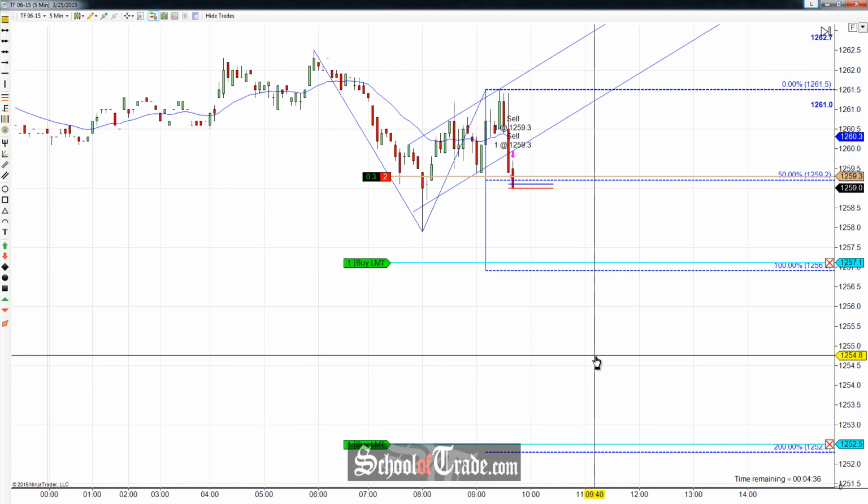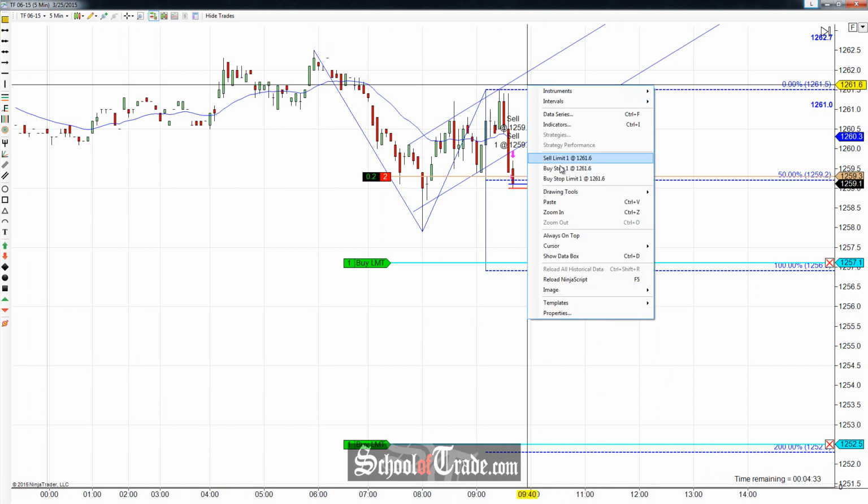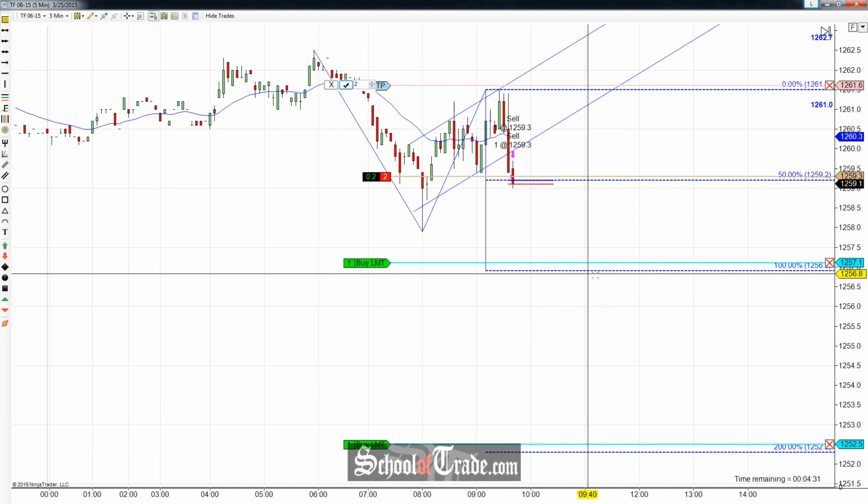We're going to be taking a look at a flag short here on the Russell. Now, the way that it's setting up, our stop size does have to be relatively large, so because of that, we're only going in 2 contracts.